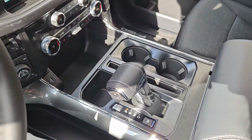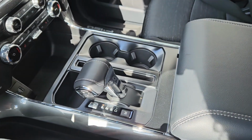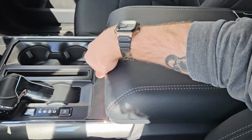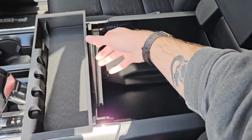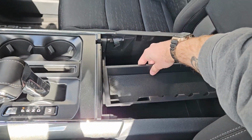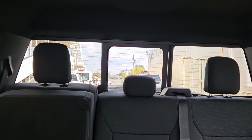And then your main shifter with SelectShift on the side so you can manually shift through your gears and can be collapsed out of the way for more open space. Then you've got two cup holders and your lockable center compartment and armrest with a removable tray. Ton of room inside, including another USB and USB-C. And then last but not least, looking back, you have a power sliding rear window, but that should cover our look at the interior.